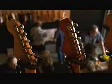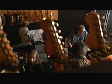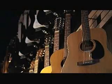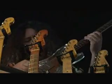Well, on display what we have is a number of vintage instruments, a lot of Fender and Gibson, which are really the icons of the vintage world, but we also have a number of vintage Gibson acoustic and Martin guitars. Then we have some memorabilia-oriented instruments.